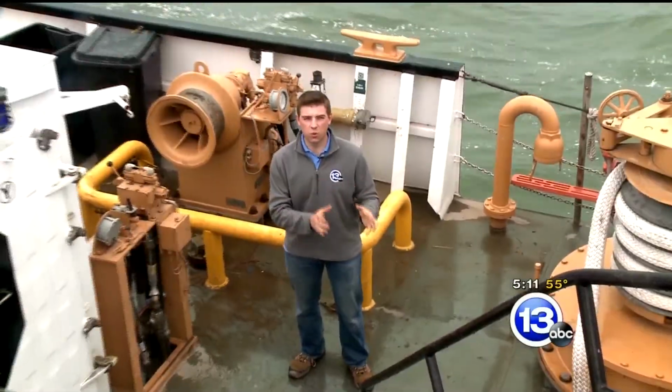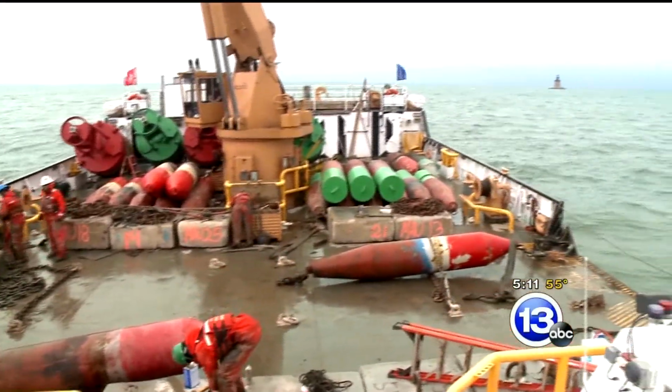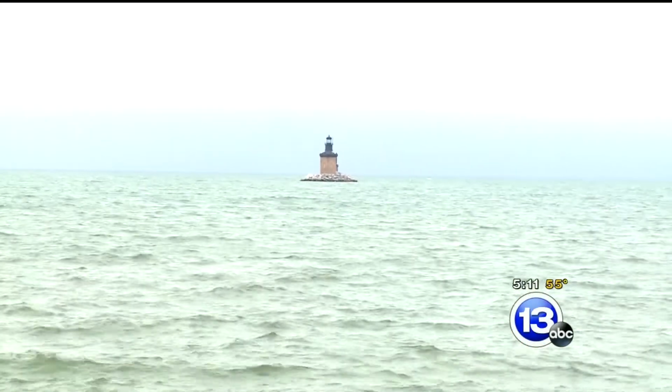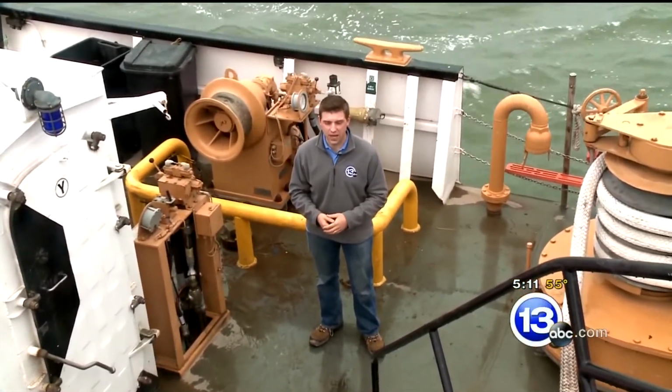While there are changes on the way for some of the crew and the boat this coming summer, there's plenty of work to be done over the next couple of weeks. The Coast Guard will sail past the Toledo Lighthouse on their way towards Cleveland and also the Lake Erie Islands to place buoys down along the way. Reporting on the Bristol Bay, Ross Ellett, 13 ABC, Action News.